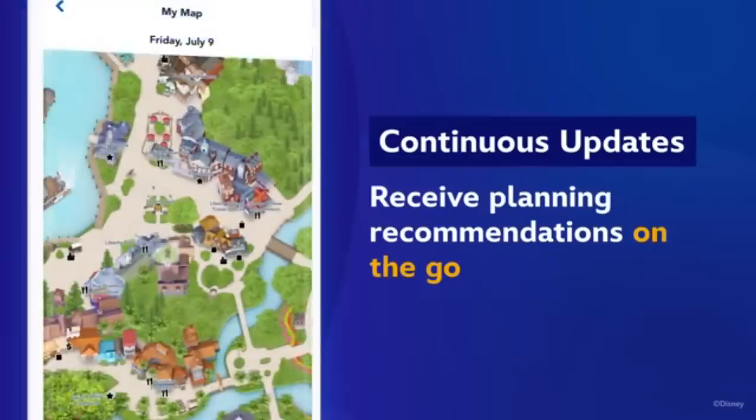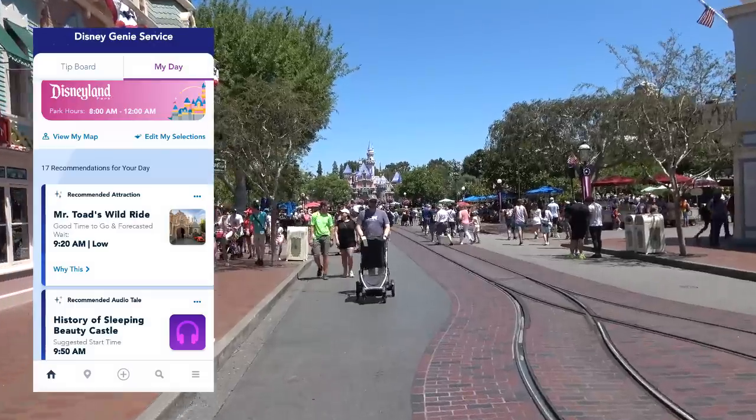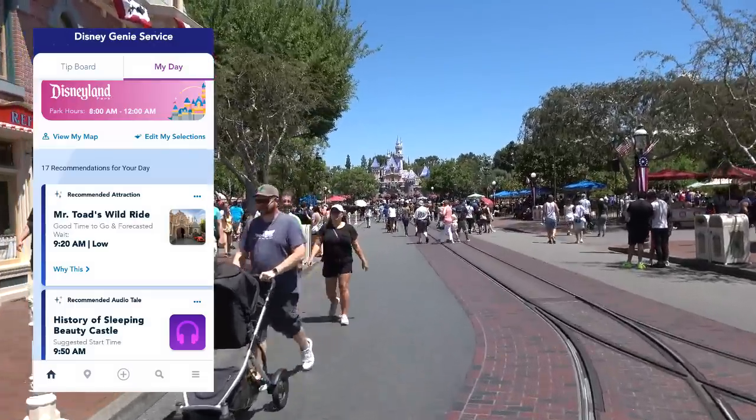Yeah, once an hour. It doesn't even know if you've just been on one of the rides in your itinerary. You have to remove them yourself or wait for that hourly refresh. But at the risk of really going off, let's move on to what Genie Plus is.